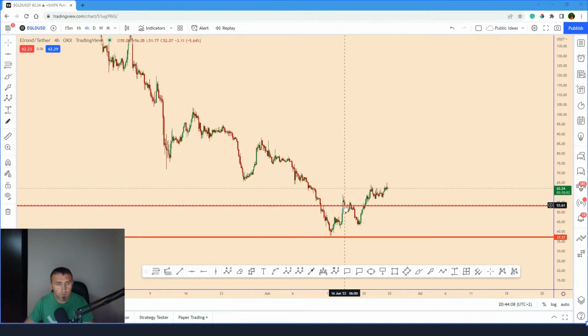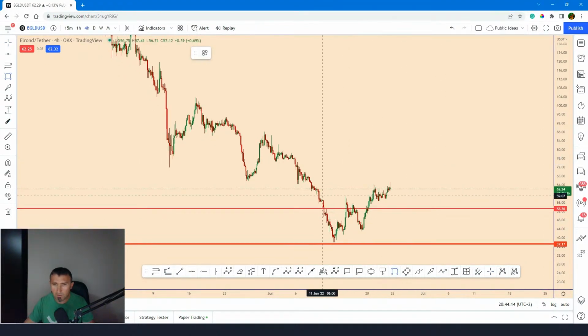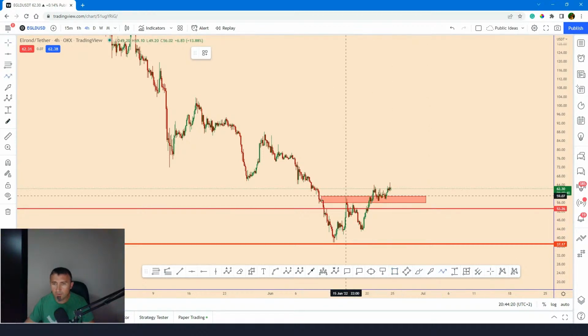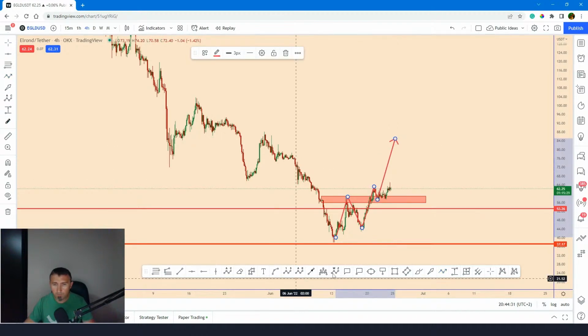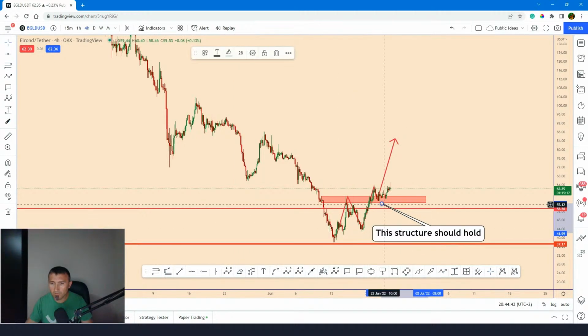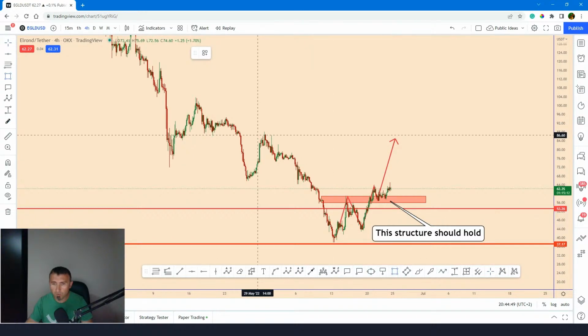As we can see on the 4-hour time frame, this is getting a bit interesting. This is more interesting in this time frame. Price broke above the previous structure, so we are having another structure that is making higher high. Very interesting at this point. So if this is going to hold, we need this part of the structure to hold right now. Price should be above this structure, and after that we can see it moving higher from this point.